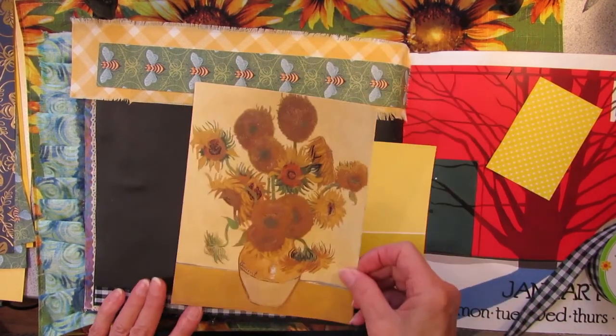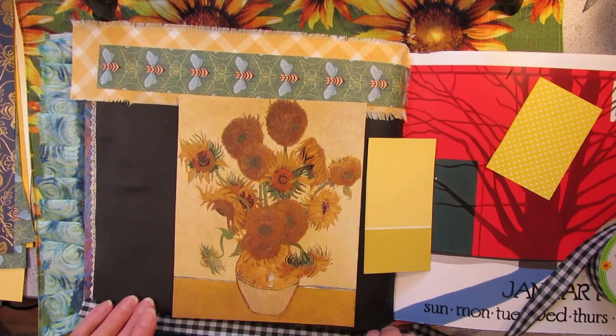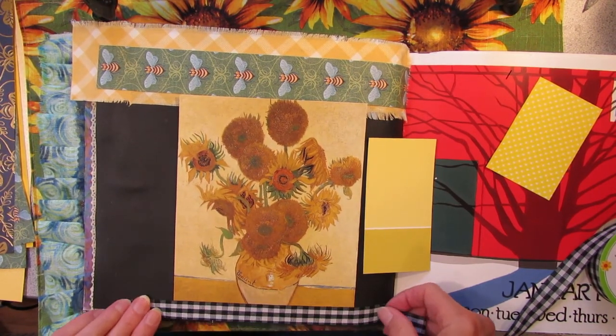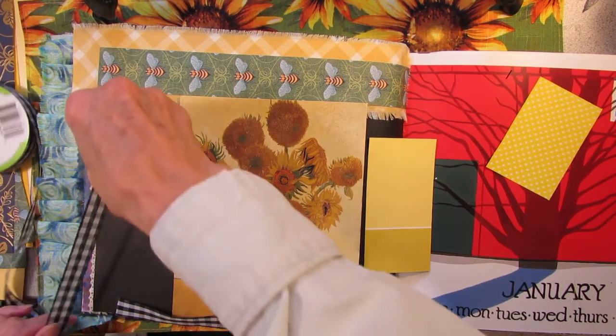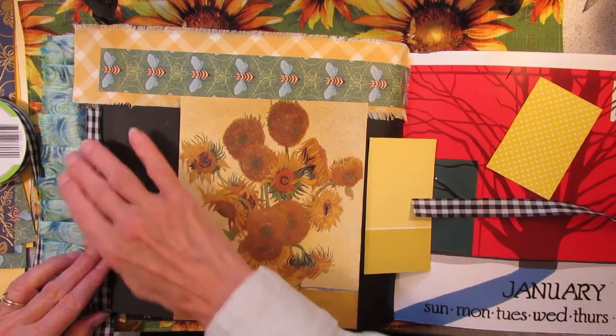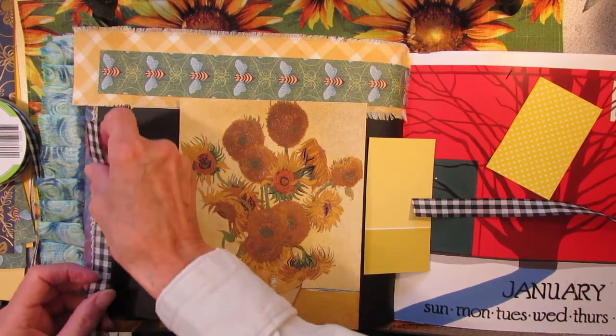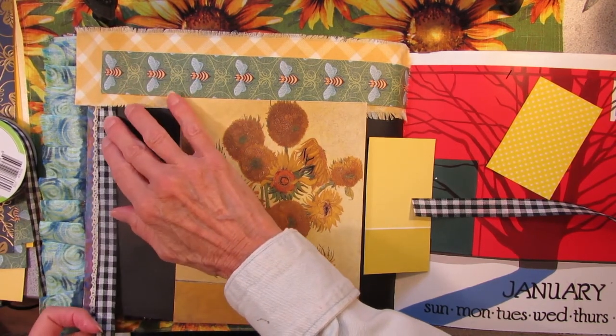Okay, do I want that on the top or on the bottom? Over the top. I think we'll do over the top there. And we'll put one along the edge over there. And I wanted this one to hang out just a little bit. It's only going to go that far.